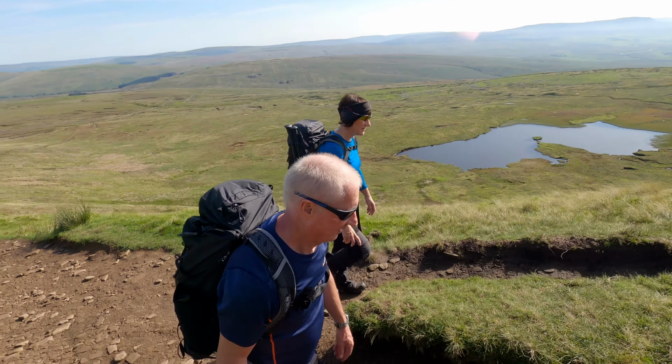We've had a nice break here on the summit of Whernside. Now we're going to head back down. We're going down the other side of the fell. That's the path heading down there. Great views as we're heading down.